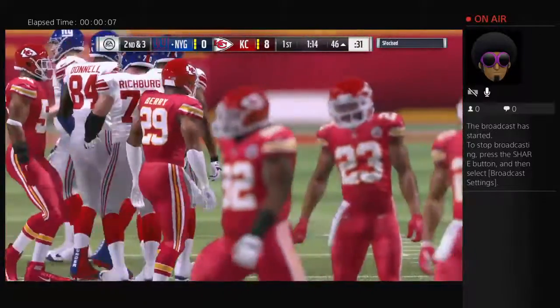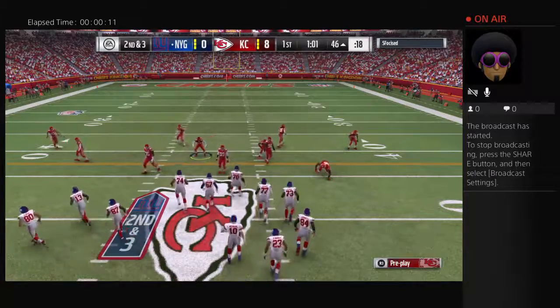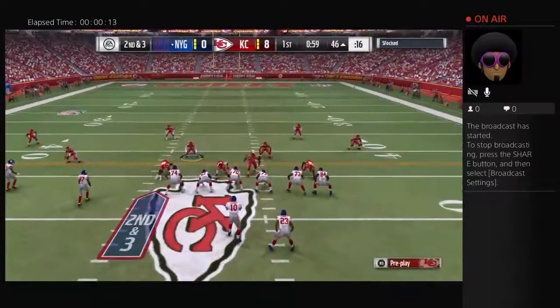Just so incredibly fast and sure of himself downfield. He has really picked up the pace. I don't know how you cover him when he's on his game.